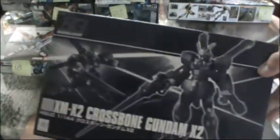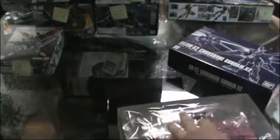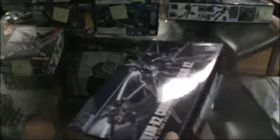And then number 9. It's the Crossbone X2. So there are two versions of the Crossbone X2. The one that comes with the cloak and I think the gun, I don't remember. But this is the version that's P-Bound exclusive again, and it comes with the lance. That's the main reason I got this one, because I wanted the lance. So after this one, I have two already built Gundam Crossbones, and this one will complete the collection of 3. So I may get another one and repaint it into the X3 color scheme, not quite sure yet.